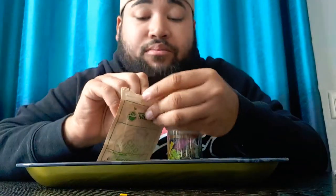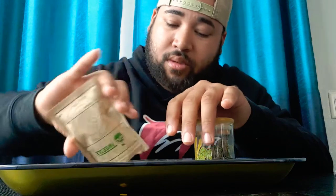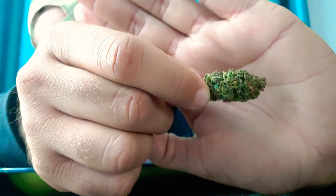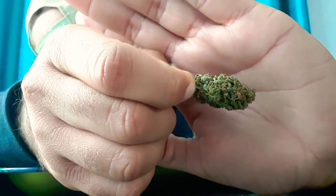So let's take a look at the outdoor lifter. Let me pop that open right here. It's kind of funny because the smell in this one, it smells sweet. Like a candy smell, kind of like a root. But it smells good though. And then, let's take a look at that. Can you see that? This is the outdoor. And it still looks fire. It looks really good.